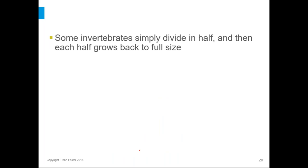Our third section is reproduction. So first we're going to look at methods of asexual reproduction. Asexual means it's not sexual. There's no combination of genes from a male and a female. It's just ways that one individual can reproduce. So first we're going to look at some of those.